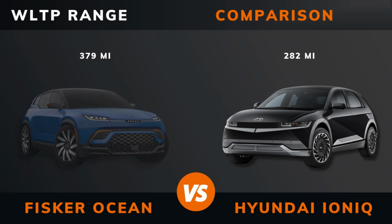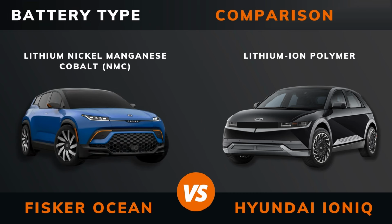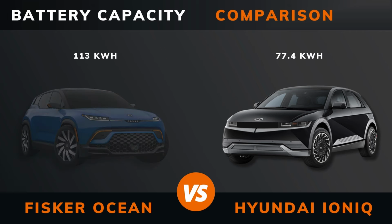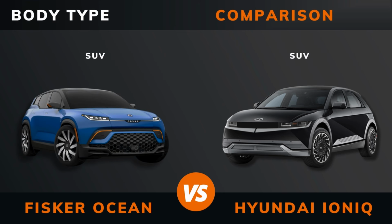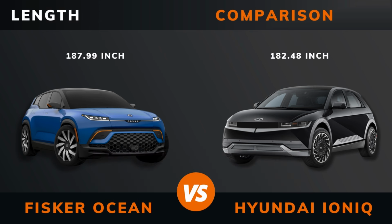WLTP range. WLTP consumption. Battery type. Battery capacity. Body type. Length. Width. Height.